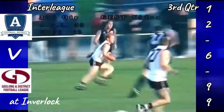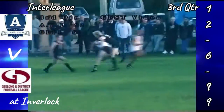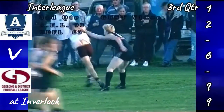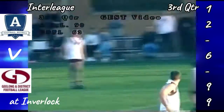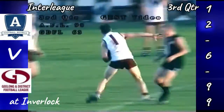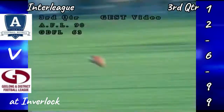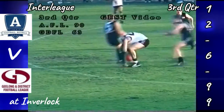The ball's been picked up again by Beck. A quick handball in, where Trotter, who's been all over the place in this third quarter, looks down the ground to find Nick Maheris and does so right on the 50-metre line, half-forward flank, opposite side of the ground, in front of the social club rooms. Maharis turns onto the right, quick kick in, and finds Brett Pollard. Pollard looking to close the angle up a little bit. Kicks it across. What are they doing?